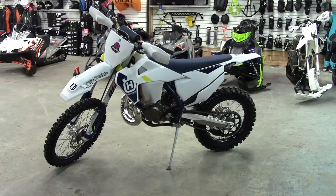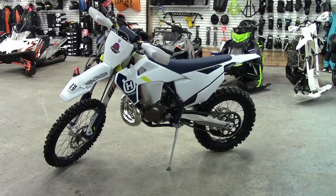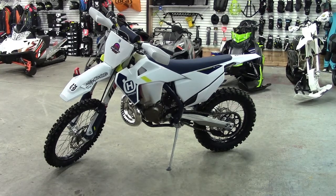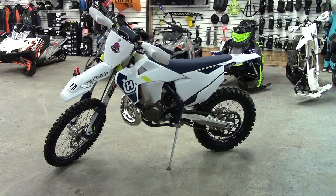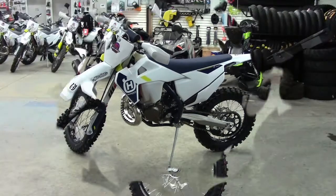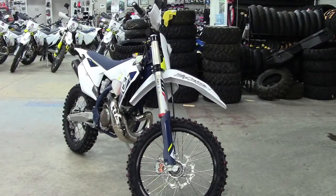So this guy is going to be a single cylinder, two stroke engine, 293 cc displacement. It's got a 72 millimeter stroke, 72 millimeter bore, electric start, 6-speed transmission. It's got a wet DDS multi-disc clutch and Brembo hydraulics. The weight without the fuel is 101.5 kilograms.